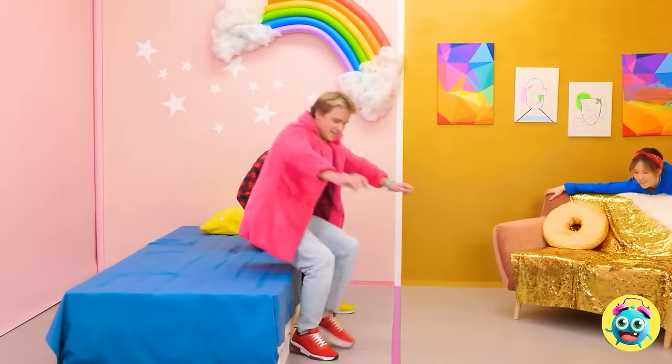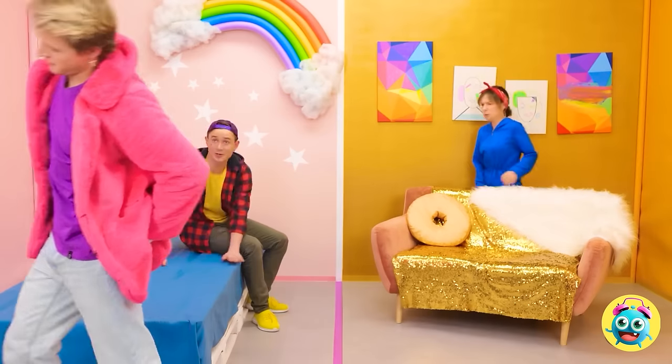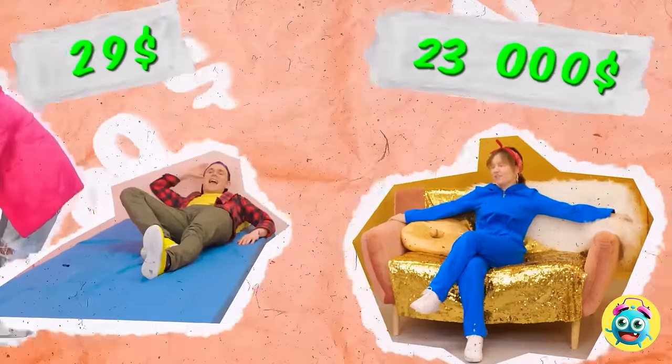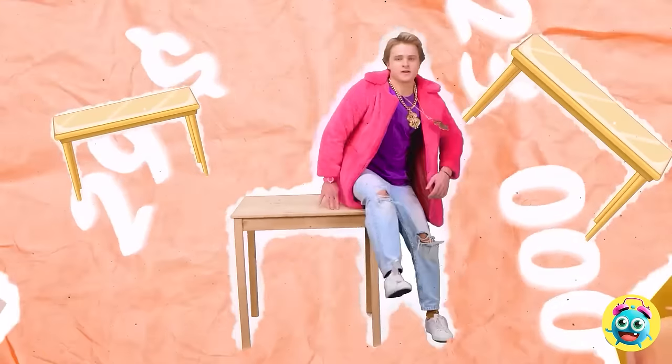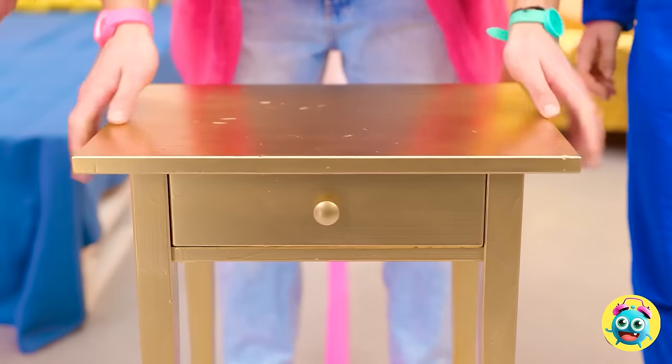Wow, this is great. Ow! What is this? Wood? Hey, I have a budget. Ugh, that's gonna hurt. Admit it, you wish you were over here. Phew, this is heavy. I've got this totally glamorous table, and it'll go right here in the middle. Pretty fancy, huh?